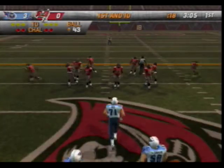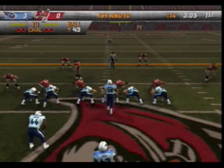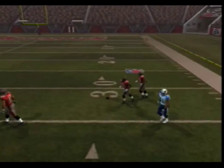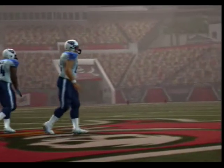First and 10. Ball on the 43-yard line. The Bucks come out in a 4-3. Dropping back to pass on first down. Gets rid of it. Almost intercepted. They were in a zone defense in perfect position to make the play. They let it get away.